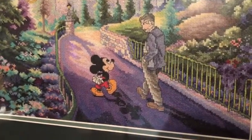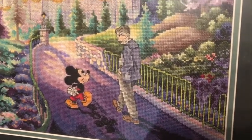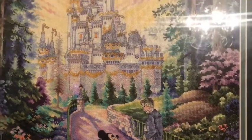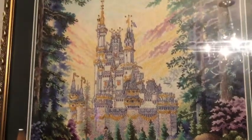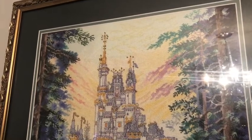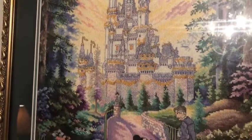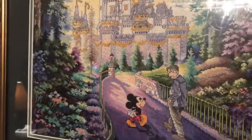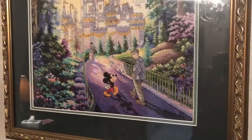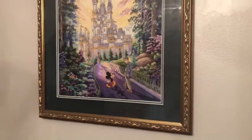I'll kind of zoom in so that you can see, and you'll notice it is cross stitched. Almost every single little square is filled in. The only places that are not filled in are up at the top, but everything else that is actual cross stitch thread. This took her years, not weeks or months to do, but years, and it is absolutely gorgeous.